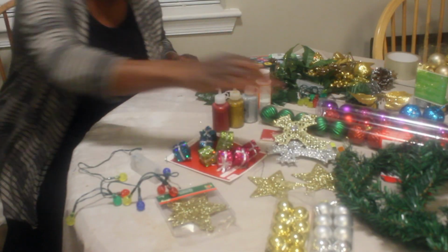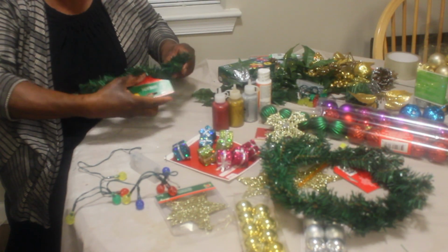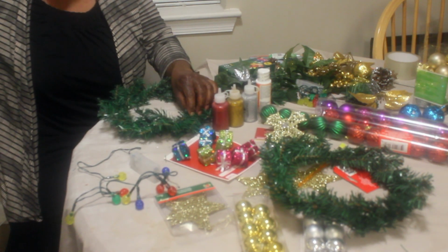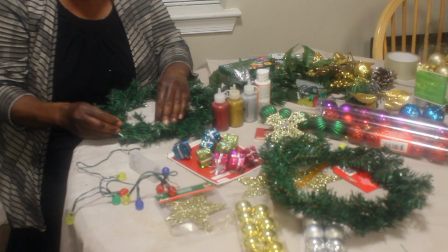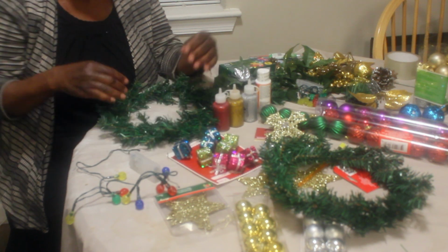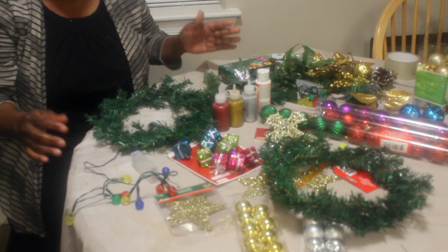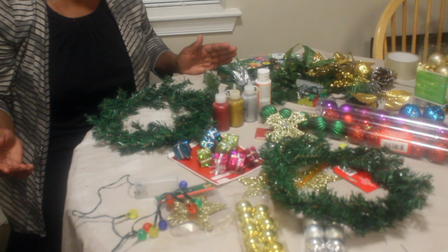Alright, Jesus Christ is the one. So here's my wreath. Now I gotta make sure this is the right side. Yes, this is the right side right here. So I made a large wreath. So now I'm going to make a smaller wreath.